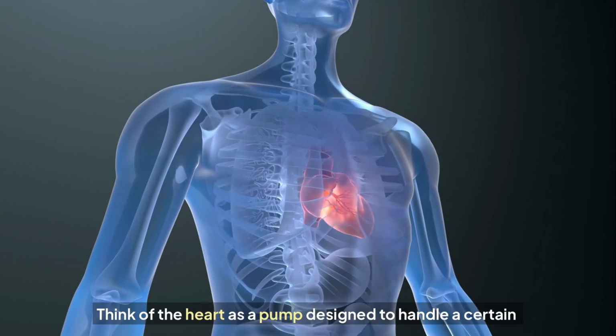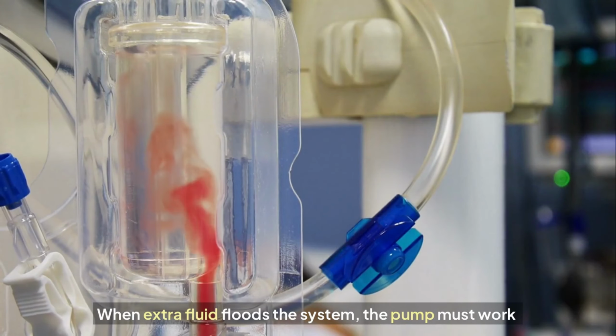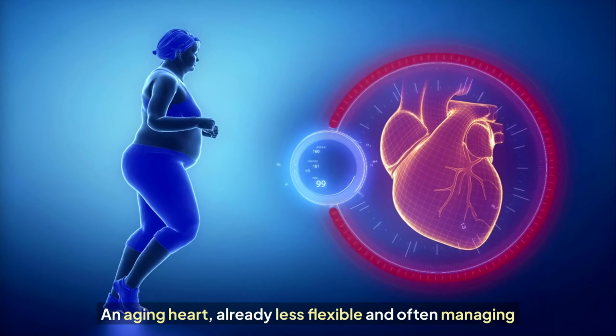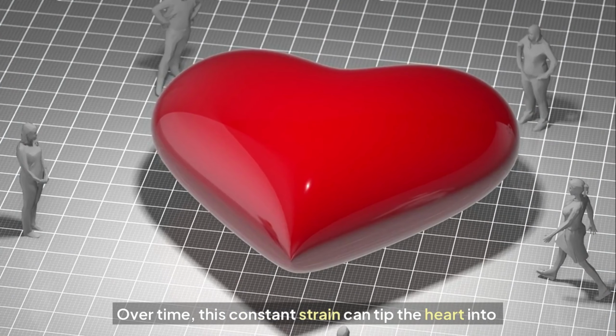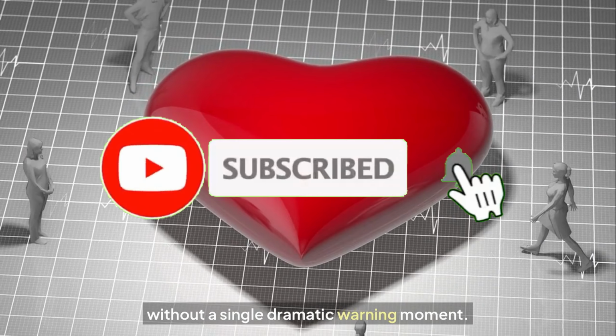Think of the heart as a pump designed to handle a certain load. When extra fluid floods the system, the pump must work overtime. A younger heart may adapt for a while. An aging heart, already less flexible and often managing high blood pressure or mild weakness, may not. Over time, this constant strain can tip the heart into failure without a single dramatic warning moment.